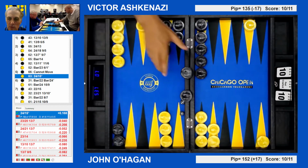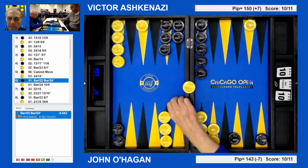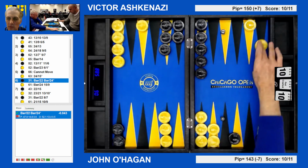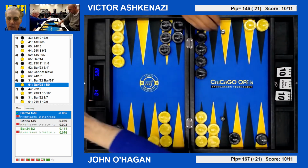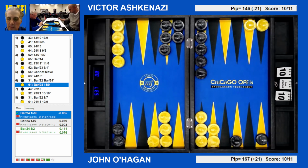Victor's on the bar with 2 checkers. He comes in with a 3-1. Great roll. That evens things out significantly. Almost a 50-50 game. John comes in with a 6-1. The 1 is forced, and he's forced to leave a shot. A direct 6 shot. With the 6 playing to his 9 point.